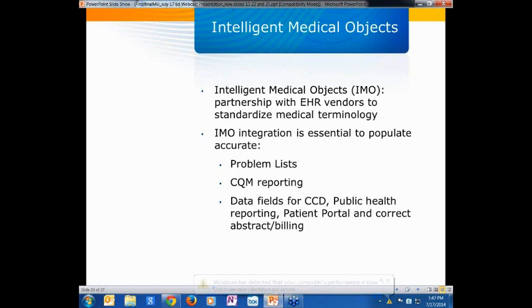So the question is, is there help for IMO? Just like we've talked about mock audits and gap analysis, I'd like to go over a few things about the importance of bringing in an expert to help out with your IMO implementation. On the next slide, we'll see that working with IMO can take up to 6 months. And this is information that has come from IMO and some of the EHR vendors.